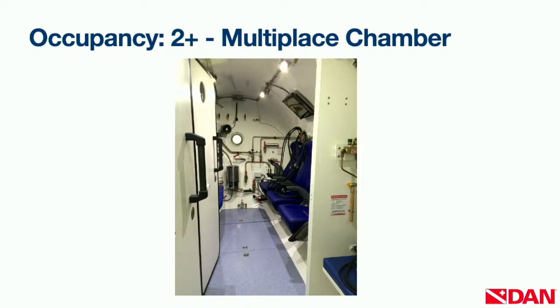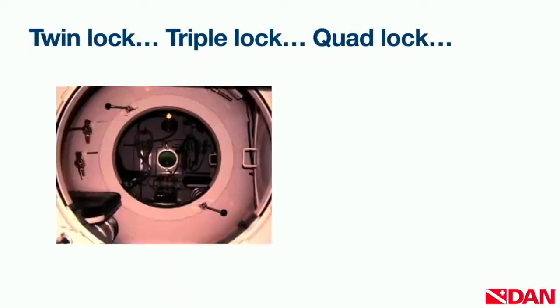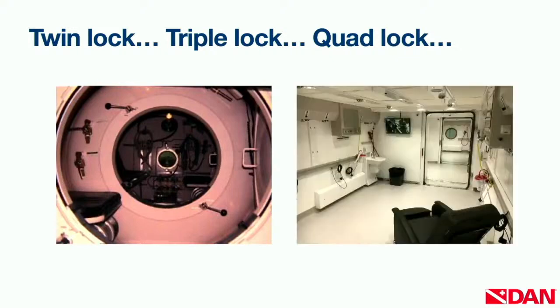But I'll come to that in a slide or two and explain to you that it's really not that complicated once you understand what the components are and how they work. So on the left, typical twin lock chamber, which we would usually see on a diving site as a deck decompression chamber. But these days we've gone from twin locks to triple locks and even to quad lock, four lock chambers used in hospitals to treat injured people.